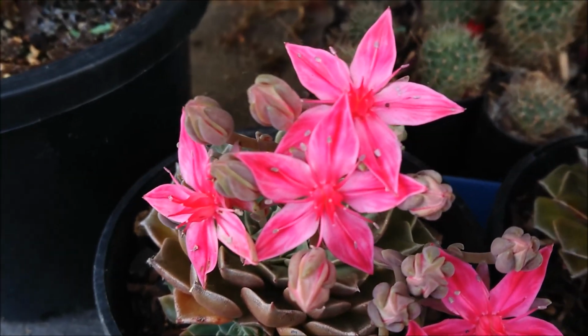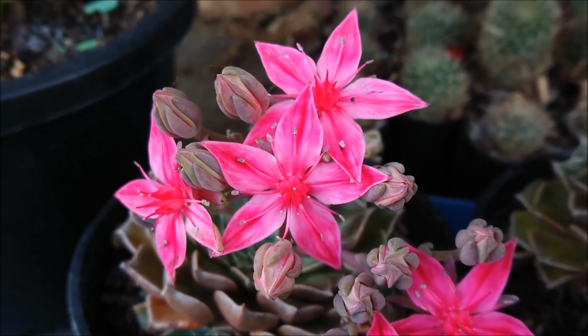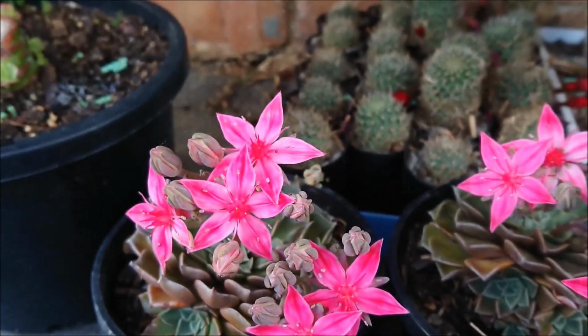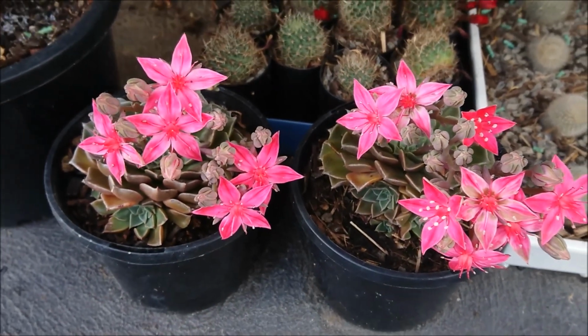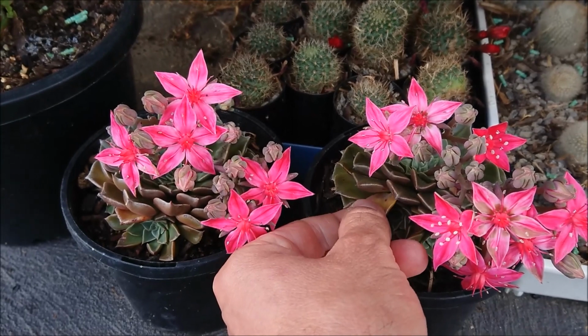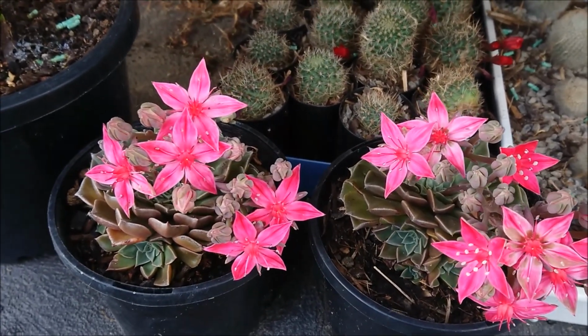But pretty impressive flower. I'll see how close I can get before the camera decides it doesn't want to shoot anymore. As you can see, they're absolutely stunning vivid pink, which I really like. But yeah, if you can get your hands on one of these, definitely recommend it. I don't know if they grow from leaf cuttings. I haven't tried as yet, but I will definitely be taking the pups off so that I can share some with friends and family.